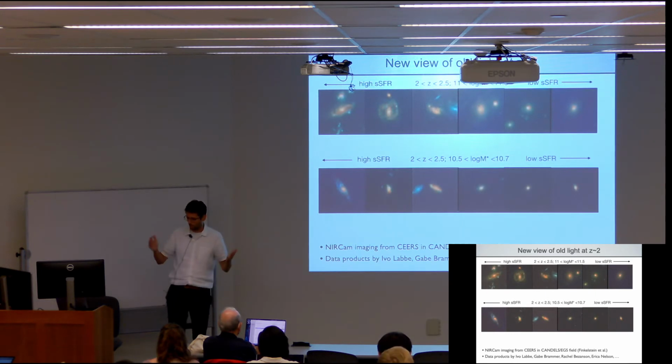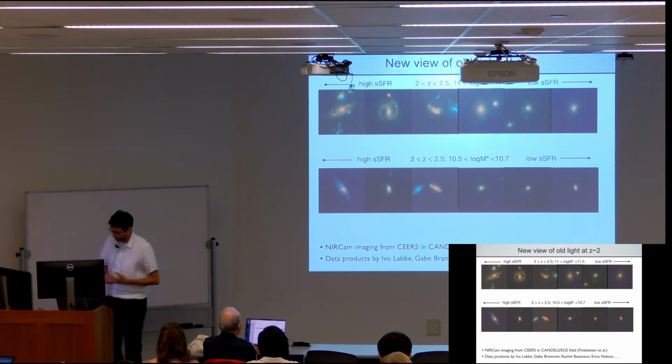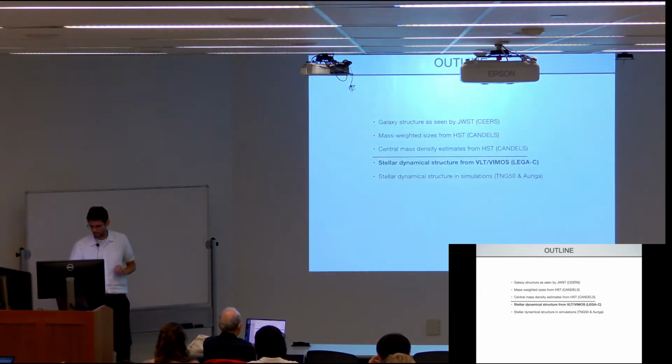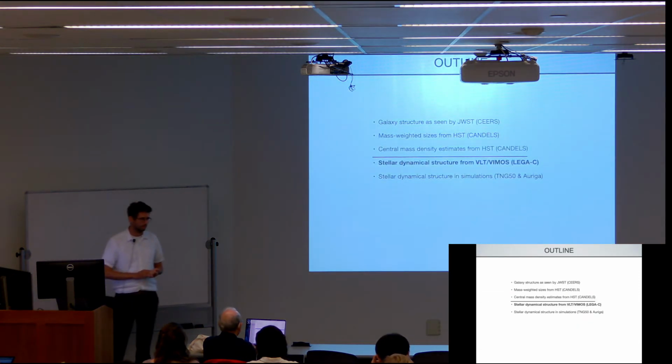Of course, the beautiful H-alpha work we've been seeing from Symphony and CANDELS 3D has told us a whole lot about the star-forming disks. But now we're talking about the stars. What can we know about the dynamical structure of stars? For that, we need to step down in redshift to redshift 1.